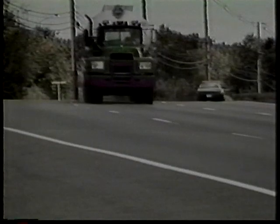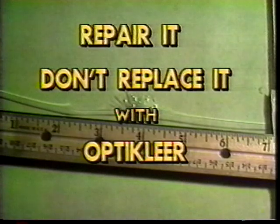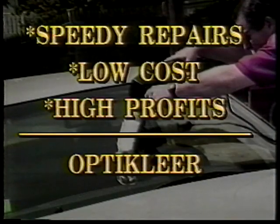But what makes safety glass a design imperative in the construction of automobiles and trucks also makes it vulnerable to visual damage, such as bullseyes, stress cracking, windshield wiper scratching, and the like. Instead of replacing broken, scratched, or cracked windshields, they can be repaired quickly, inexpensively, and without removal at extremely high profit by an Optikleer dealer. In just minutes, Optikleer injection equipment, scratch removal system, and Liquiglass brand resins and abrasives can repair 75% or more of these damaged windshields.